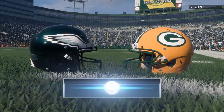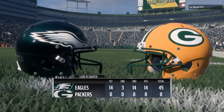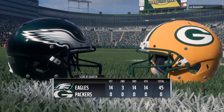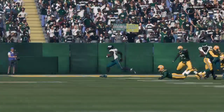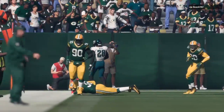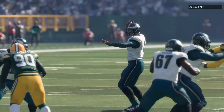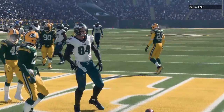So for the Eagles, the win moves them to 8-7 now on the year. And they'll return home next week to take on the New Orleans Saints. Meanwhile, for Green Bay, they're guaranteed now a sub-500 season as they fall to 6-9. And they'll try to turn it around next week as they head to Atlanta for a matchup with the Falcons.